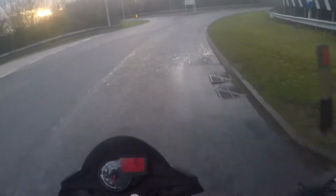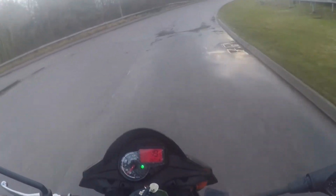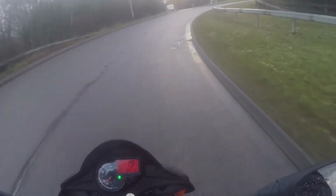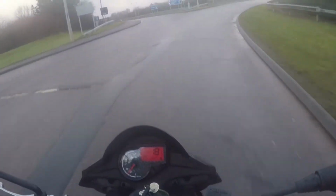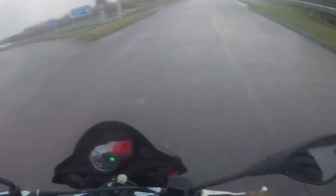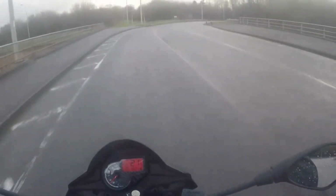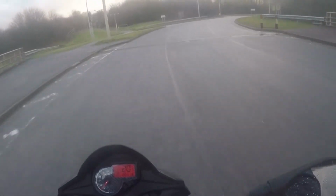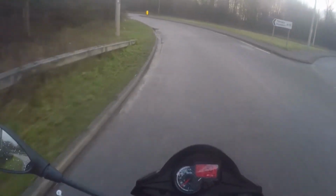So one of the main inconveniences of CBT compared to the full license is that you can't go on motorways. So let's just come round here slowly, as it is quite slippery. That down there, it's blue if you've done some theory already. So as you see there, motorway. I cannot go on that. So you're limited to B roads. I mean, pros, cons. B roads are nicer, aren't they? But at the same time, you get to places slower.